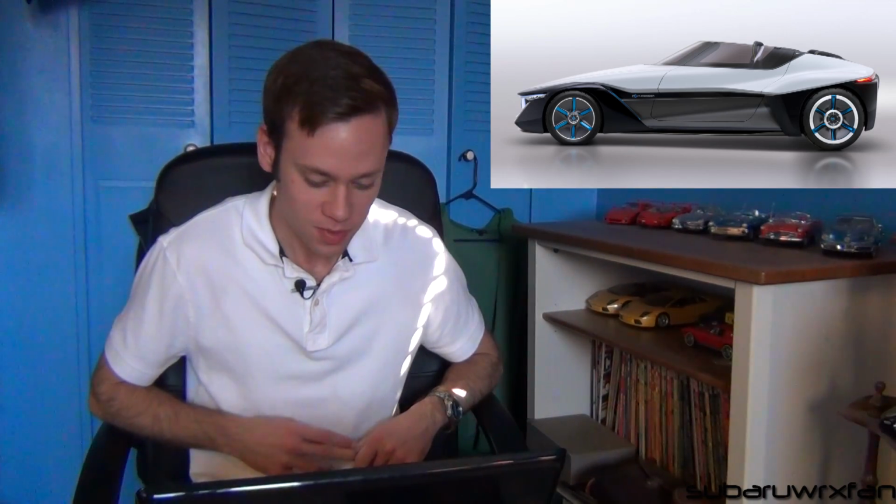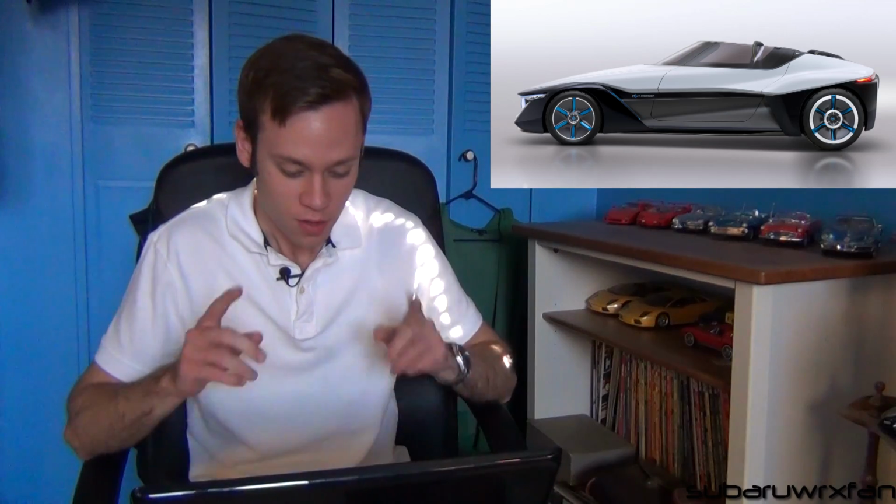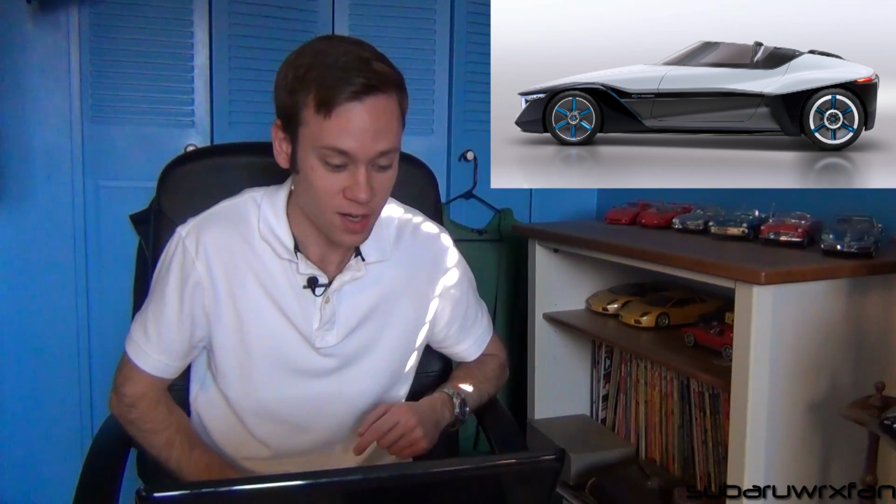But that would be amazing if they just put, like the Honda CRZ has, its hybrid power plant with a small little gasoline motor. Throw something like that in this, and I think Nissan would have a real winner on their hands. That thing has got to be lightweight.